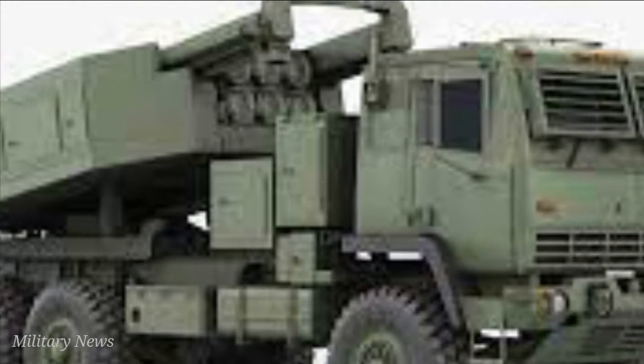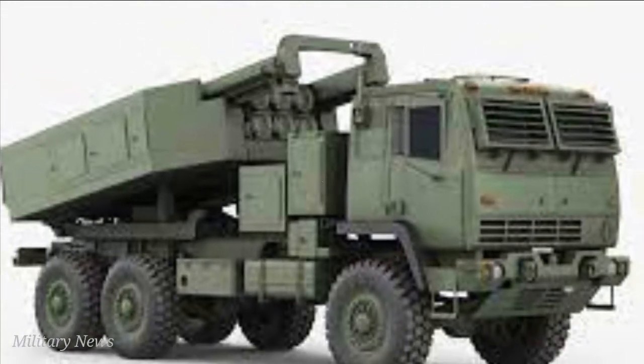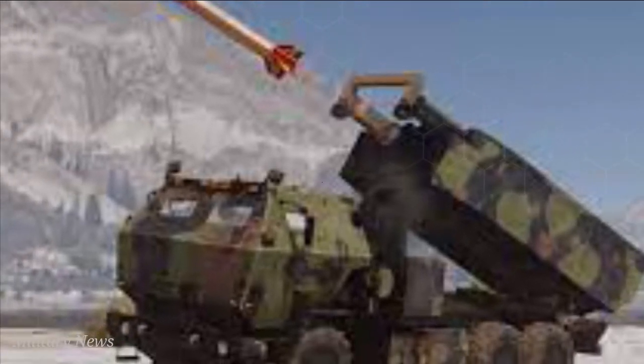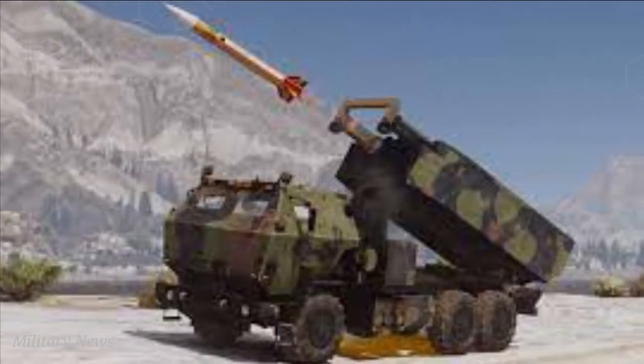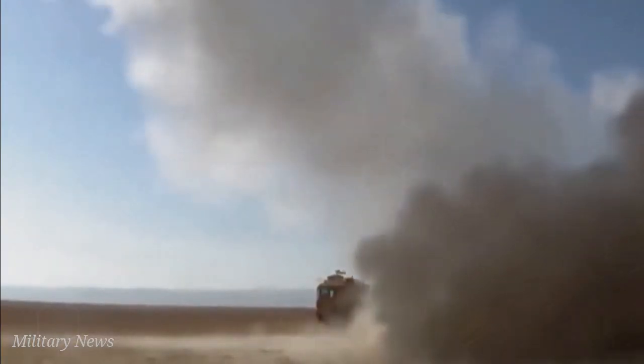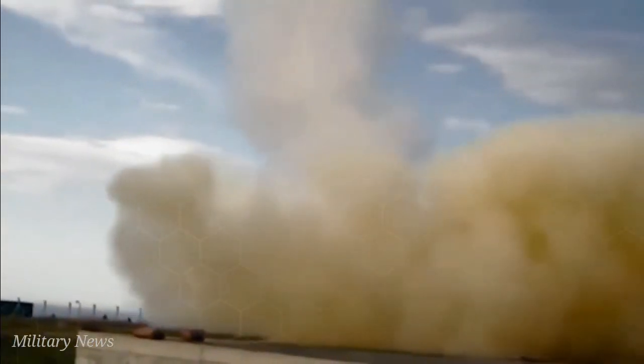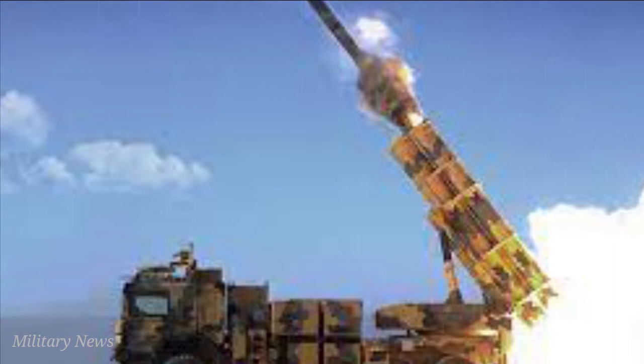This is significantly longer than the 70 kilometers that the M270 can reach with M30, M31 GMLRS rockets, although rockets in development may extend the M270's range out to 150 kilometers. The T-300 also has one of the largest warheads of an artillery rocket in NATO inventory. The M31 has a unitary warhead weight of 90 kilograms. This is far less than the T-300's 150 kilogram warhead or the Smerch's massive 243 kilograms.